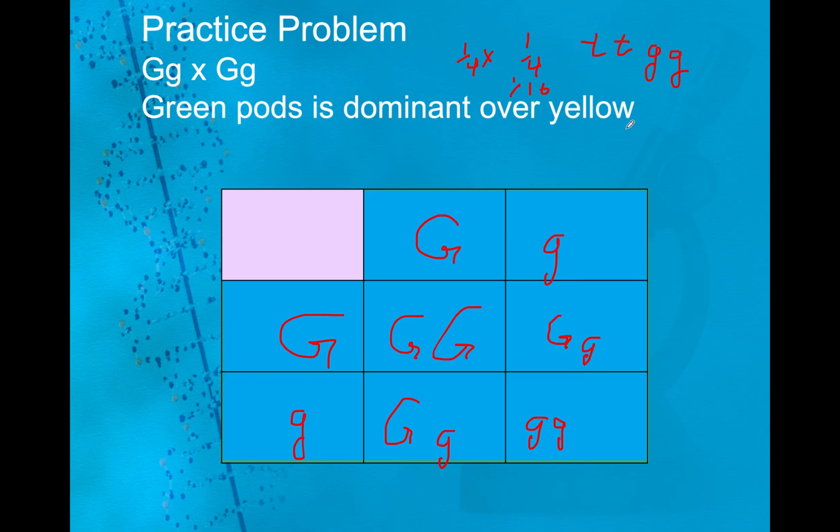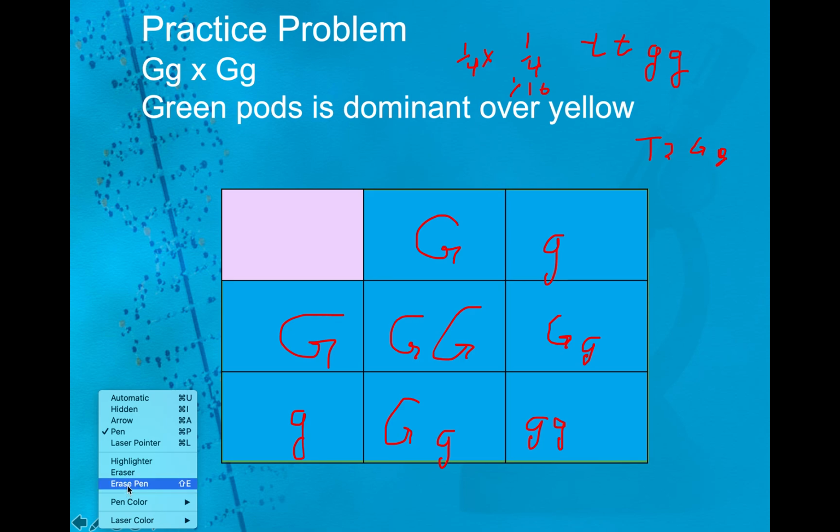Now, we could actually do this for all the traits. Like, for example, capital T something, we don't care, just being dominant, and capital G something, what would be the odds? Well, remember, it was 3/4 for this. Oops, that's incorrect there. Let me fix this.